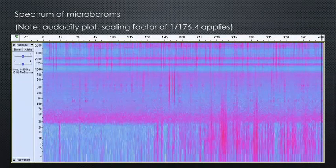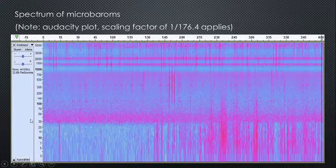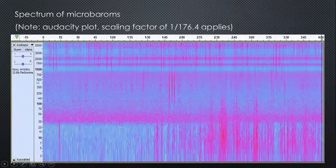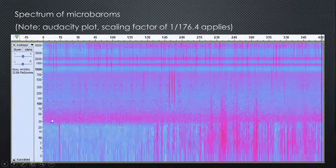So now let's have a look into the spectral signature of these microbaroms. Note that these are the Audacity quick looks as I used them before. So here on the frequency and on the time scale, a scaling factor of 1/176.4 applies. These are not original, but these are higher than original frequencies. You have to divide them by 176.